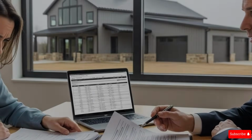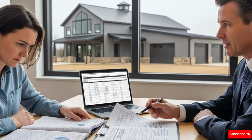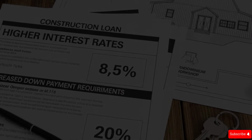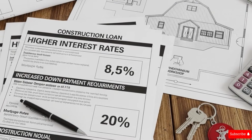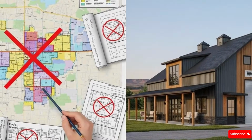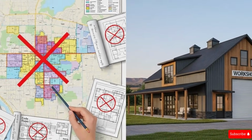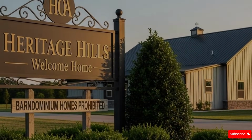The cons. Now, I promised you honesty, so let's talk about the downsides that some builders won't mention. Many traditional lenders are hesitant. You might need a construction loan that converts to a mortgage, which means more paperwork and potentially higher rates. Some people have to use land loans or personal loans to build. Shop around. Credit unions and local banks are often more flexible.